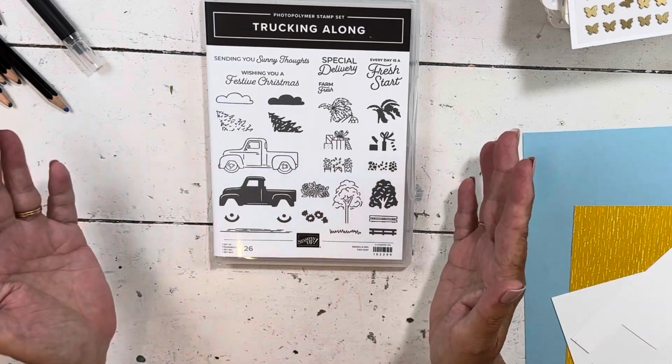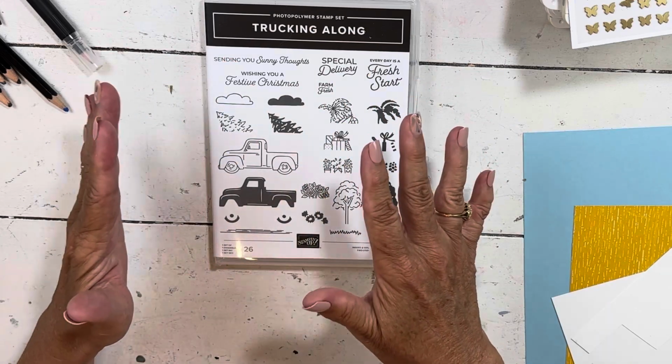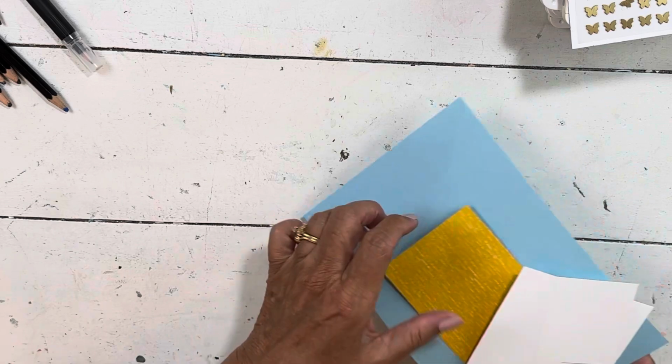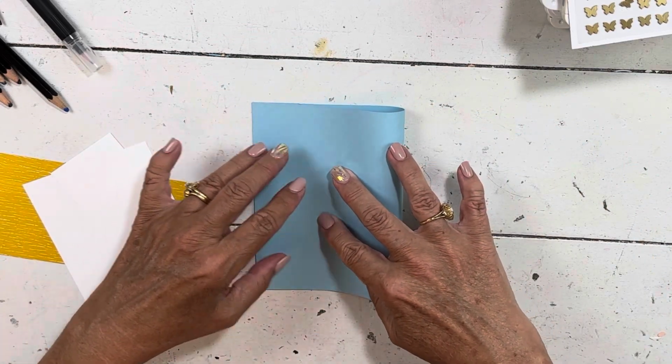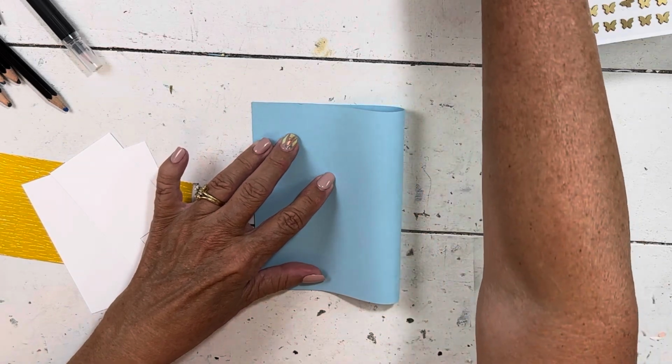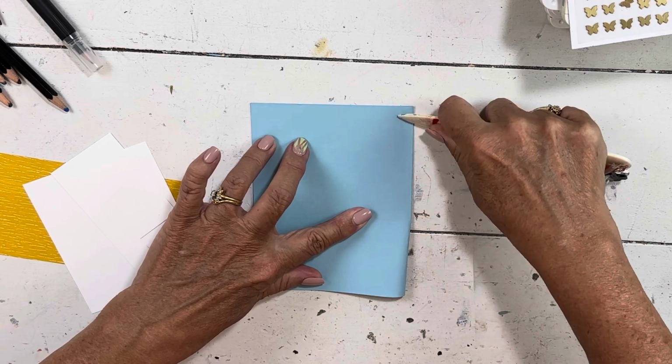Two-step stamping is fun. Sometimes when I have a stamp like this, though, I want a little bit more dimension. So I'm going to show you how to do that with your two-step stamps. So we have a piece of Balmy Blue. And I know here it is. Loose stuff that you just put on the table. So this is going to be our card base.